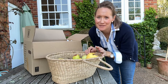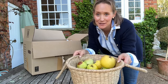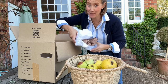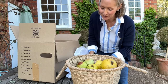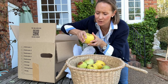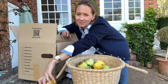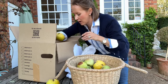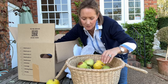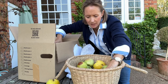Now, we're so lucky that we have got apples in the garden, and I want to store them and get them to last as long as possible. So I've got a cardboard box from the packing, from the move, and make sure that when you are storing your apples that they haven't got any bad bits. Like that one is just going to get worse. So I'm just going to pop them in my box and use some tissue paper as well.